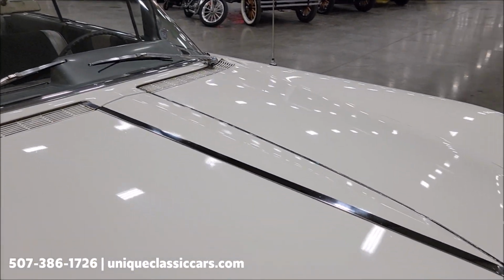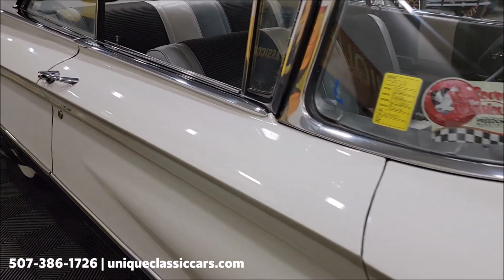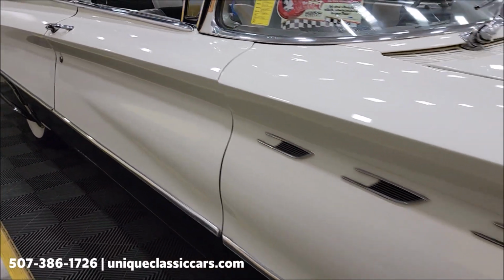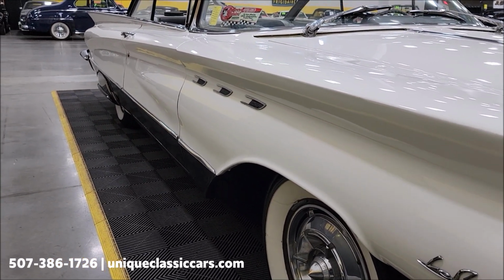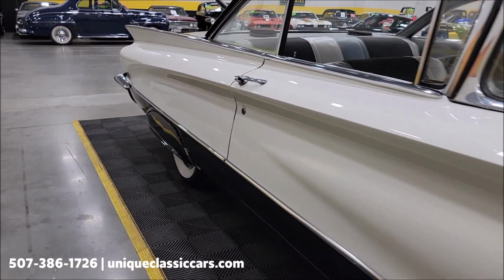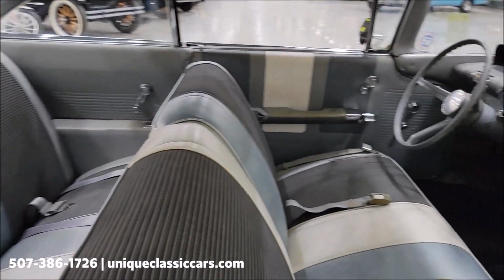Paint shows well on this one. I did notice a spot along the passenger side here. We got a light scratch, FYI. Otherwise, take a look at how straight this thing is. This is a Southgate, California built car, by the way. Interior, tri-tone, black, gray, and white.